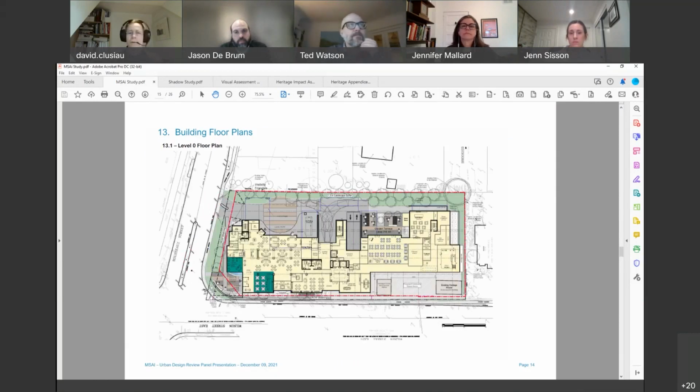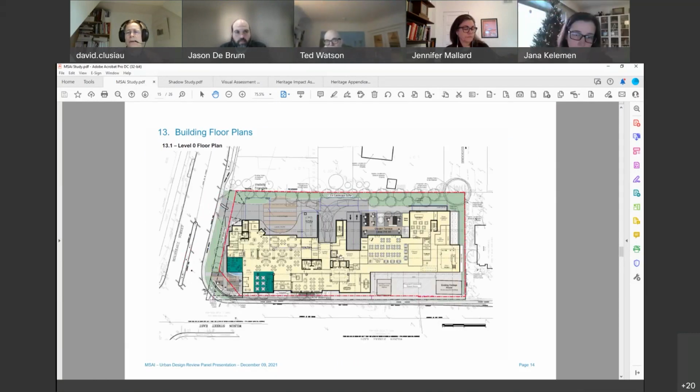That's all. Okay, thanks, Ted. The only question I have is really for the planner. Is the city considering any other development in this area of this scale in a favorable way? It's a yes or no question. We don't have any other developments to my knowledge in this area of this scale.